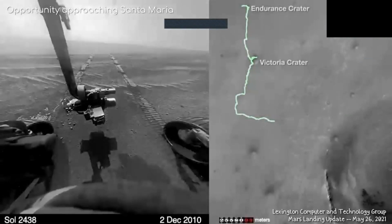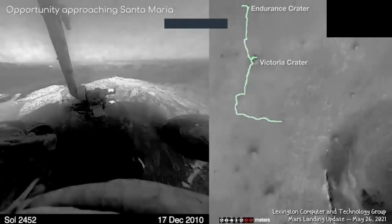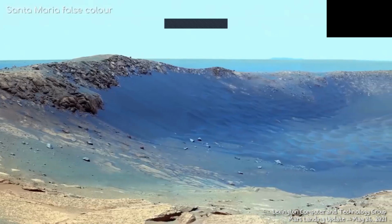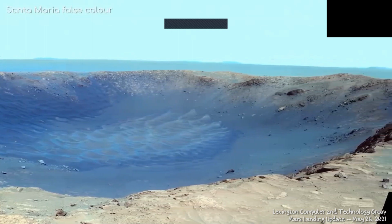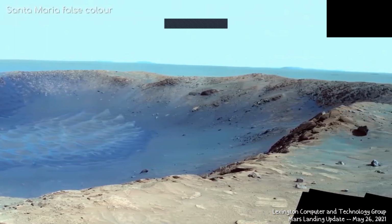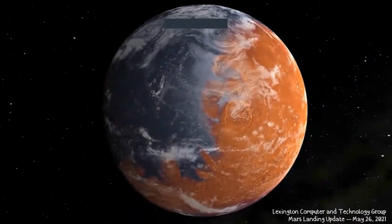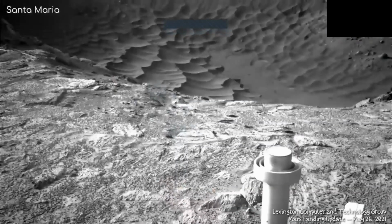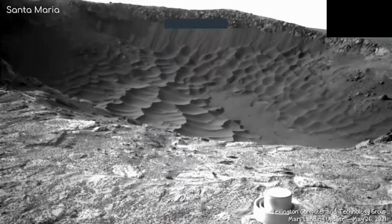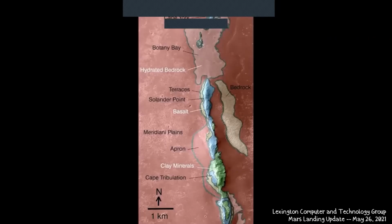On Sol 2449, Opportunity finally arrived at Santa Maria Crater. It's a 90-meter wide crater, and was important to mission controllers as there was already evidence here of hydrated sulfate minerals. As I mentioned, hydrated minerals can only form under bodies of water over extended periods of time. So this was an exciting precursor to what they really wanted to investigate around Endeavour, which was still a tantalizing 2-year journey away.